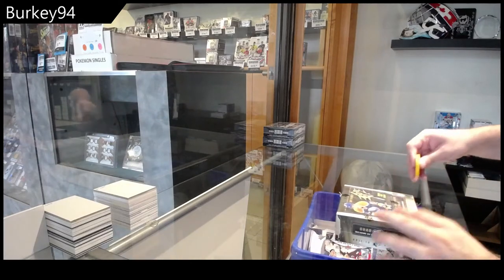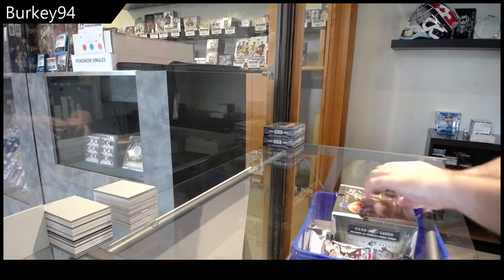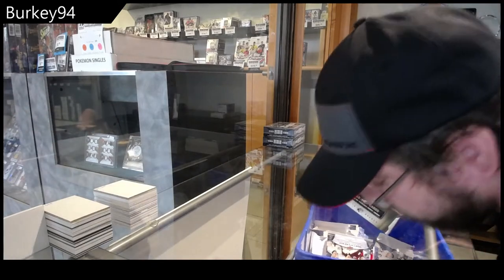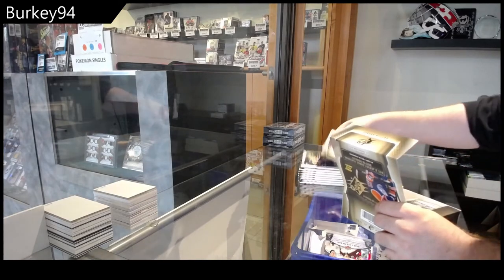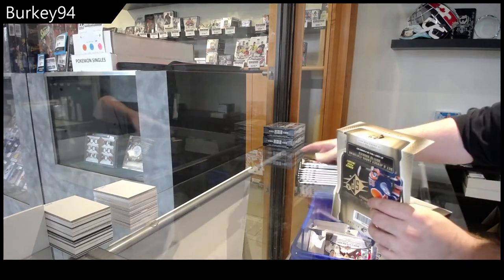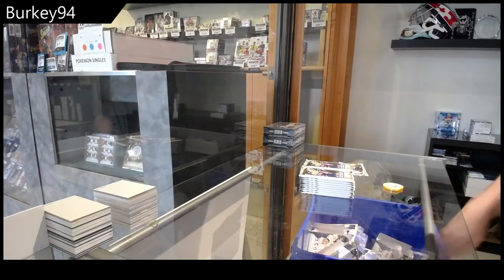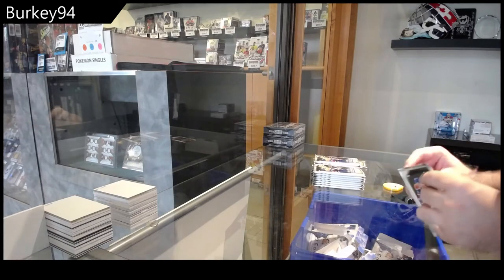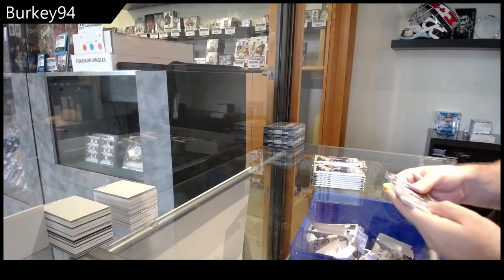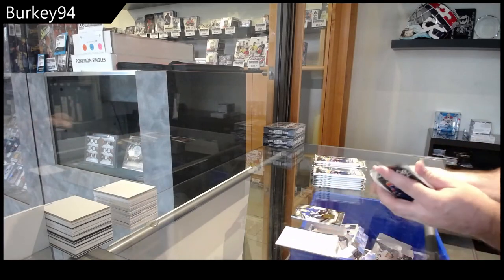Burkey94's box of 11-12 SPX. Let's see what I can get for you. Base packs in this one.